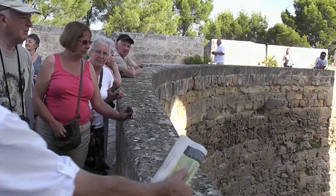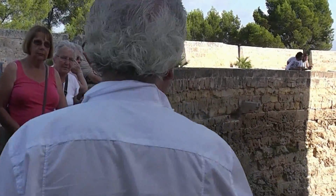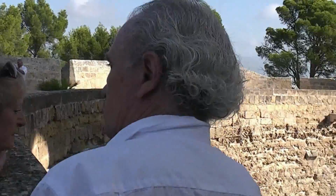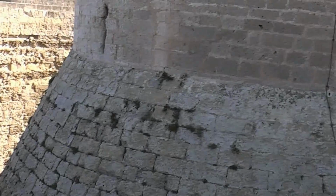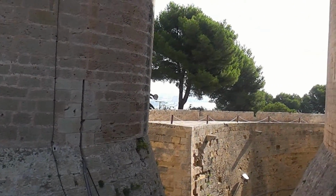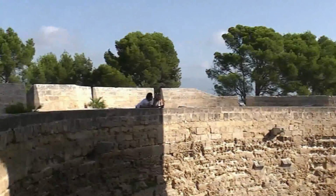The moat has always been empty, normally. And you see at the bottom of the moat there is a pavement. This is new. They built this pavement maybe 12, 15 years ago. Before it was soil and rocks, and the water went through very easily. So a moat, most of the time, without any water.